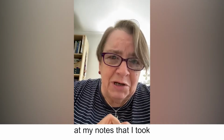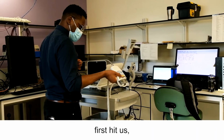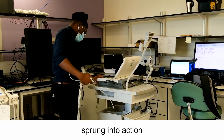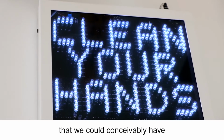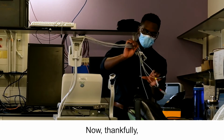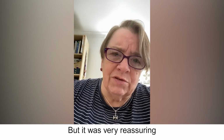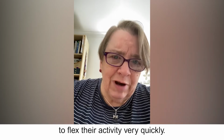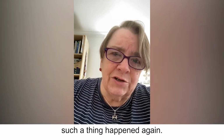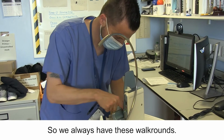I was just looking down at my notes that I took from the walk round, and in particular when the COVID epidemic first hit us, there was a view that we needed a huge number more ventilators, and our medical physics team immediately sprang into action and got everything that we could conceivably have that could work as a ventilator working as that in case it was necessary. Now, thankfully, we didn't need on a national scale the number of ventilators we thought we were going to have. But it was very reassuring to see that the team were able to flex their activity very quickly, and that if ever, hopefully not, such a thing happened again, they would be able to react as quickly.